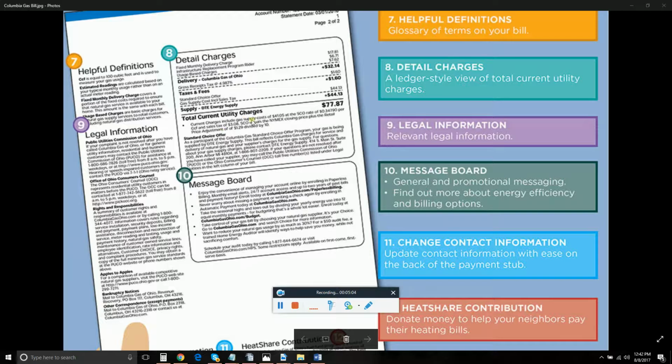Current charges include gas supply costs of a dollar amount at the SCO, which stands for Standard Choice Offer, rate of 0.34790 per CCF. In the event that they had a supplier, the rate would be in place of the SCO with their rate. Let's just say that they had us as the supplier. It would show our name here at the rate of 0.255 cents per cubic foot.